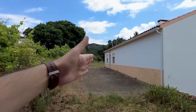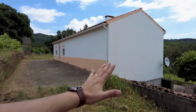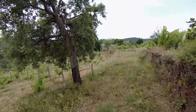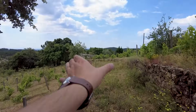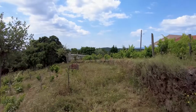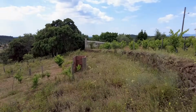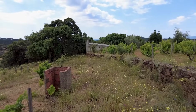So back of the house or front of the house depends, and this is the limit of the property, and all of this goes down in a hill. Not a lot of angle on it, but still that's why it's terraced. And this is the access for a tractor to come and plow, to come and cut the grass. Even a small truck, a small vehicle could come and bring whatever materials you may need to reach other places around the property.